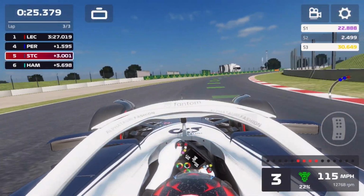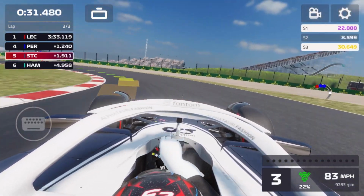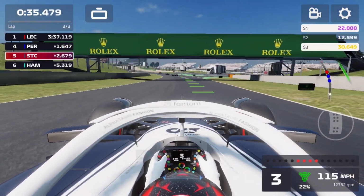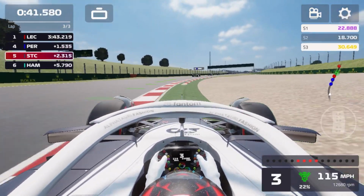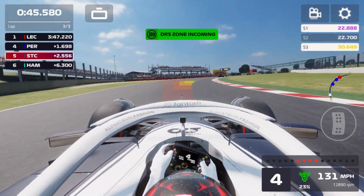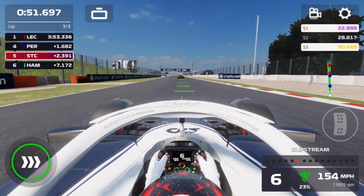It's a purple first sector, though, 22.8, and that's a good sign of our pace. You can already see we're closing the gap to Sergio Perez, or Checo Perez, down just to 8/10 already as we make our way into the next 2 corners here. On to the left-hander we go. Getting a nice run through using all of the track there. And the DRS zone incoming signal coming up then. DRS wide open as we make our way down towards the left-hand here.